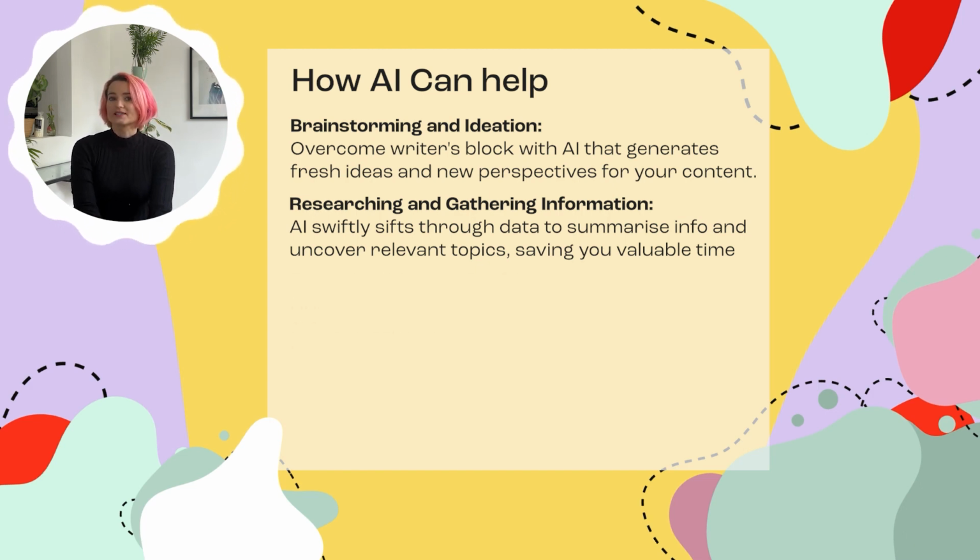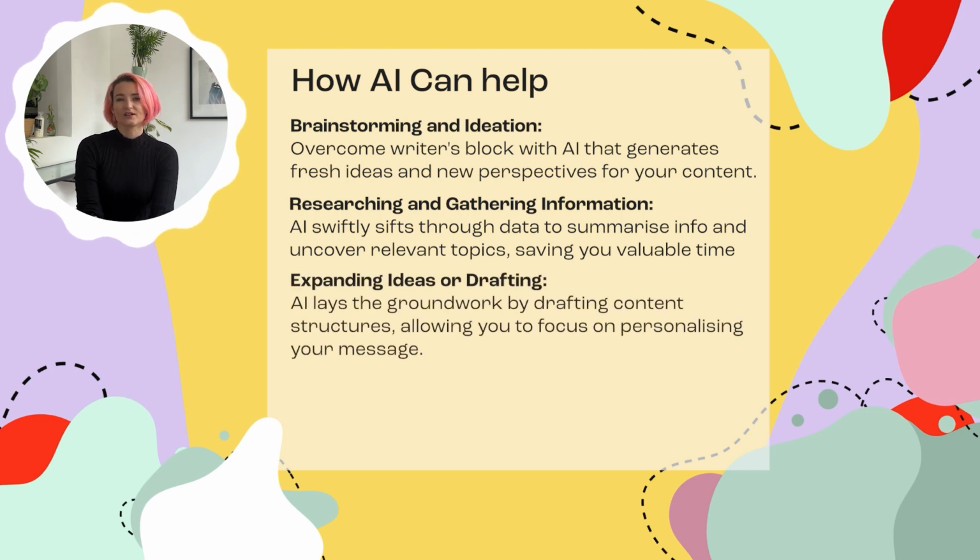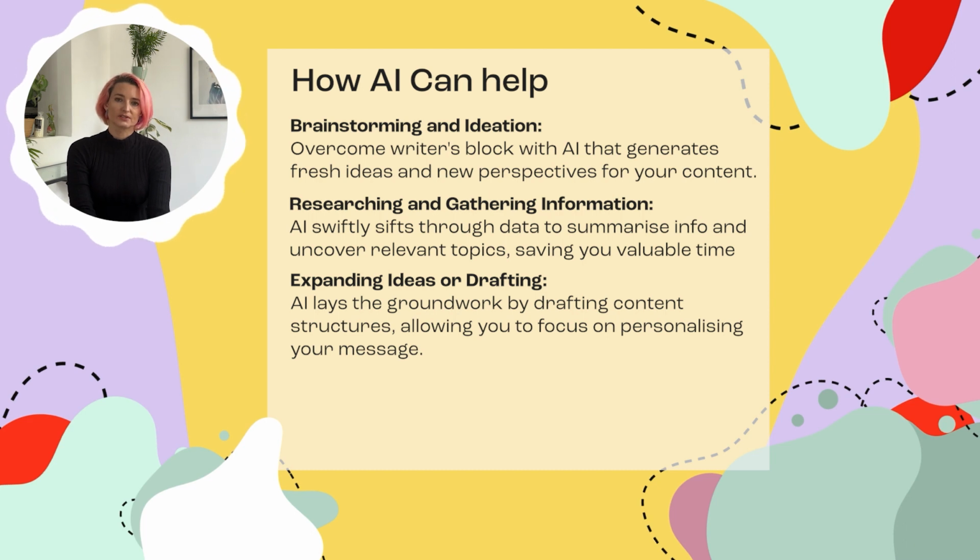Another way you can use it is expanding on ideas or creating a rough draft. So if you're looking to speed up your writing process, AI can lay down the basic structure of your content. From drafting simple introductions to generating multilingual content, AI can help with the groundwork, letting you focus on adding that personal touch and speak directly to your audience.